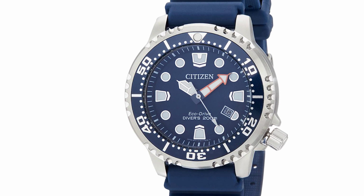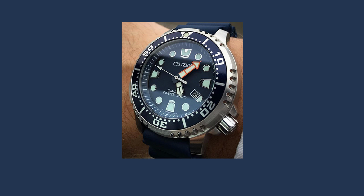It has a rotating bezel with an aluminum ring in there. Really pretty blue color. I like the markers, and also the minute hand there is orange, so it's real easy to see the timing of your dive. Once again, that's the Citizen EcoDrive Promaster diver.